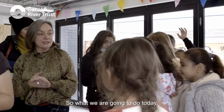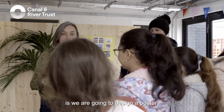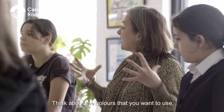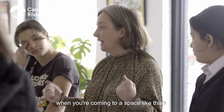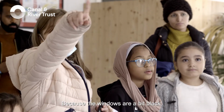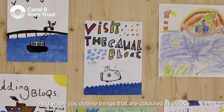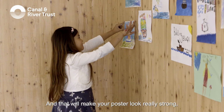Fantastic, okay. So what we're going to do today is we're going to design a poster to encourage people to come here, to come to Building Bloqs. Think about the colours that you want to use. So what sort of colours would you use when you're coming to a space like this? Black. You could use black. What makes you think about using black? Because the window is a bit black. That's right, good idea. And when you outline things that are coloured in black, it really makes that colour stand out, and that will make your poster look really strong.